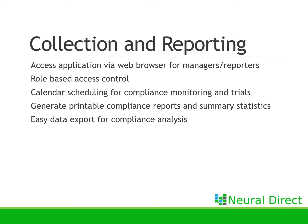Easily generating printable compliance reports saves staff significant amounts of time when there's a downed wildlife incident. This helps your organization look professional to the agencies and save money while doing so. Summary statistics at the click of a button helps management and reporting staff understand performance quickly and easily. The data can also be exported for in-depth compliance analysis with third-party software.